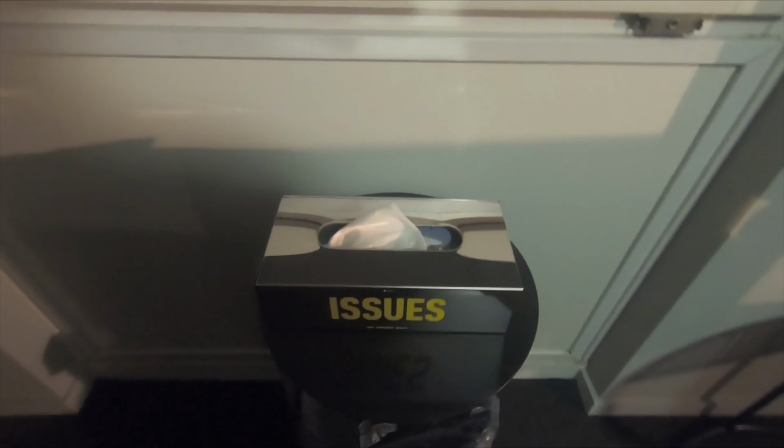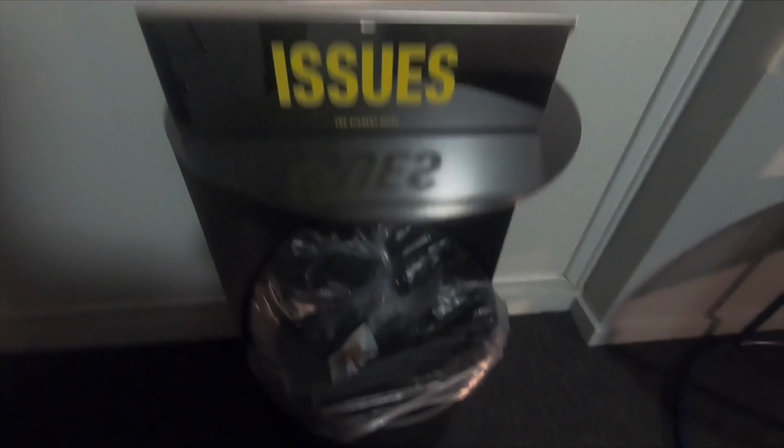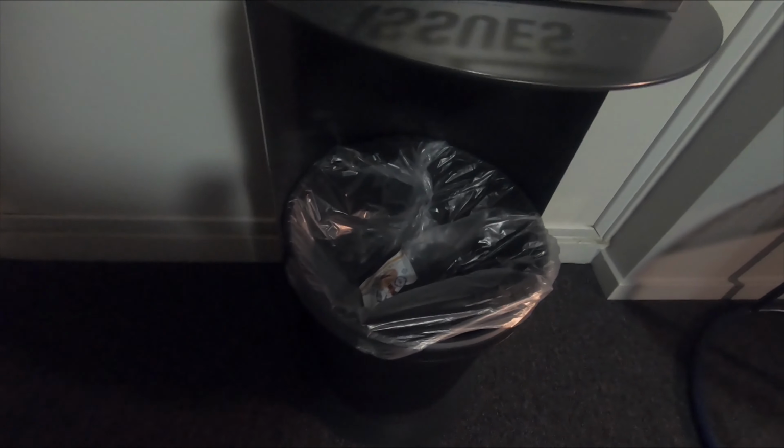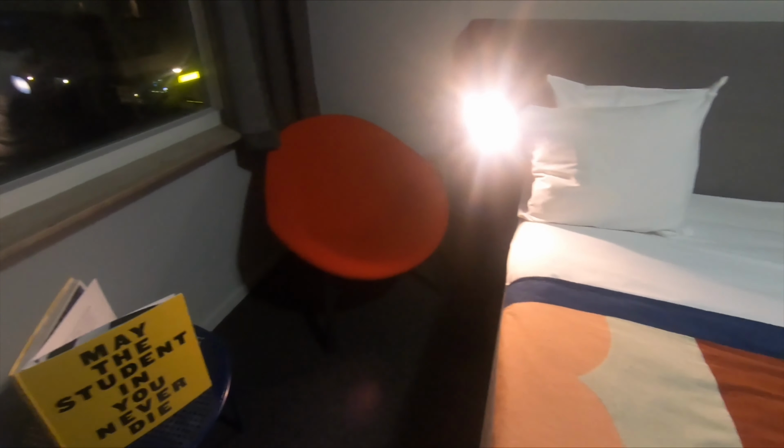We've got tissues for your issues. Hopefully those issues are COVID-19. And then beneath that, somebody's had a sly waffle because there's a wrapper in the bin, and that wasn't us. So somebody, possibly a cleaner, has had a little nibble because there's only one of those there, and there should be 2. Tut, tut, tut. There you go. May the student in you never die. Little coffee table, red chair.